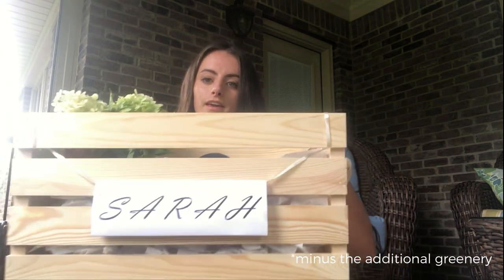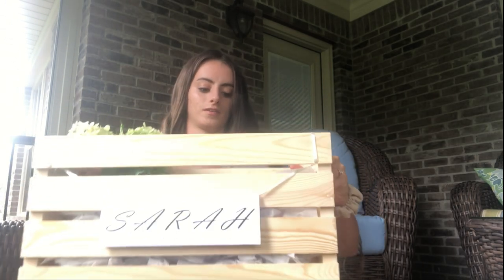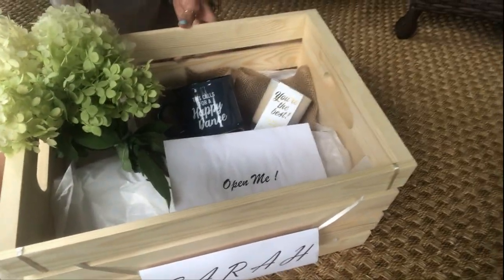Okay, so I actually finished Sarah's little proposal box. So it looks like this, and then if I can tilt this without it moving. That's not gonna work. So it actually looks like this.